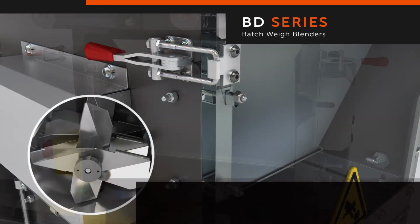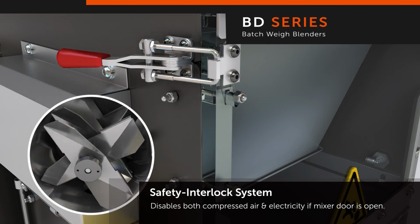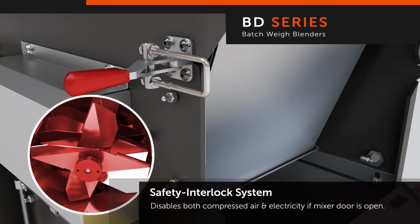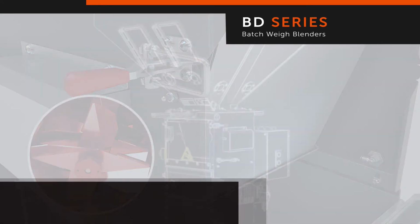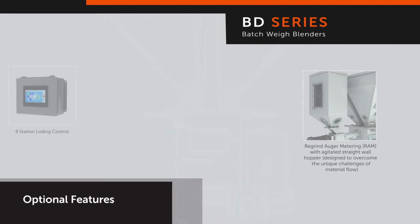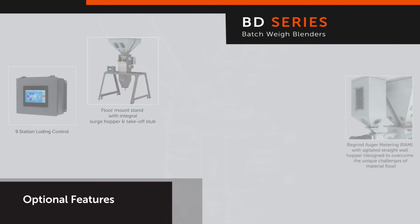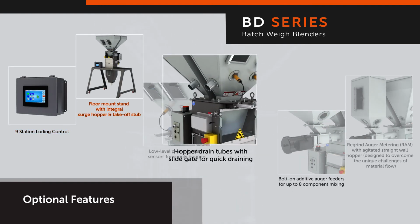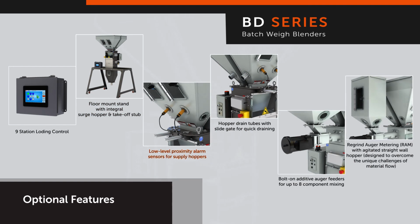The BD blender is equipped with a reliable safety interlock system that disables both the compressed air and electric power to the machine if the mixer door is opened. A complete set of options are available to match your specific processing requirements. Optional accessories include a 9-station loading control, floor mount stand with integral hopper and takeoff stub, low-level alarm sensors, hopper drain tubes with slide gates, bolt-on additive auger feeder, and regrind auger metering.